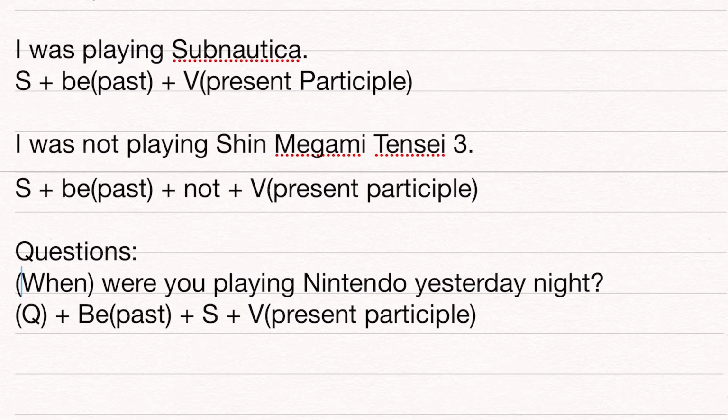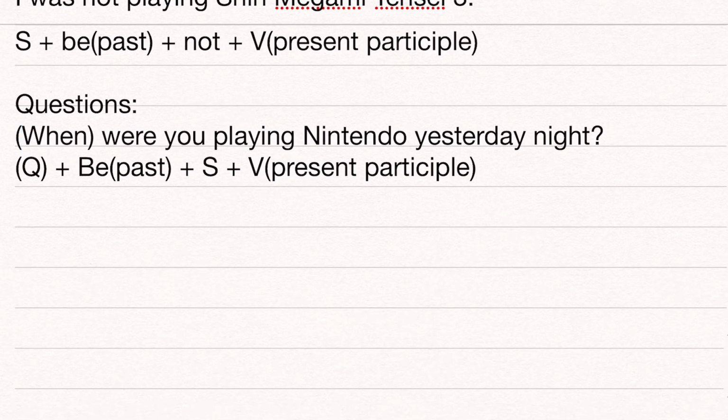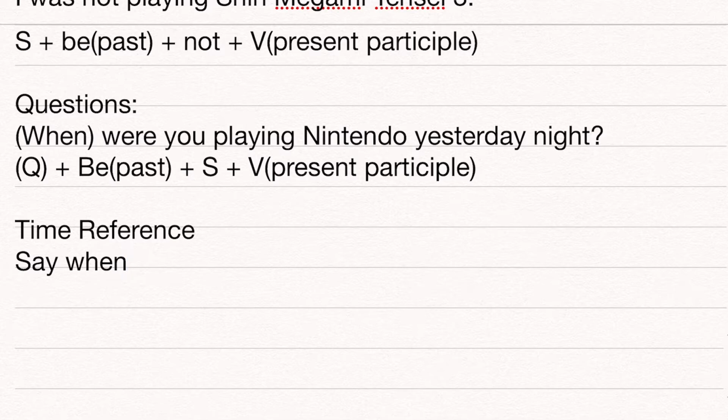Now, here's the thing that's a little hard about past with progressive. I call it like time reference. So remember, past progressive means that something was in progress in the past. If you just say that something was in progress in the past, that's kind of confusing, right? You need to kind of say when it was in progress. Like we need more information.